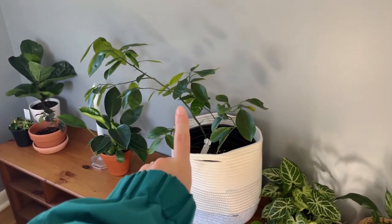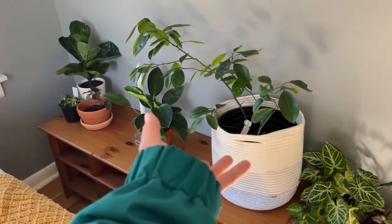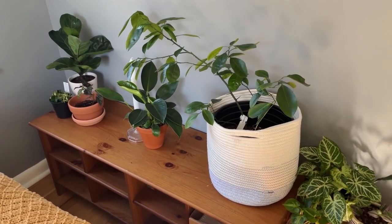I'm probably going to let go of this orange tree because it takes up a lot of space and I just don't like it enough for that, which makes me sad, but it is what it is.